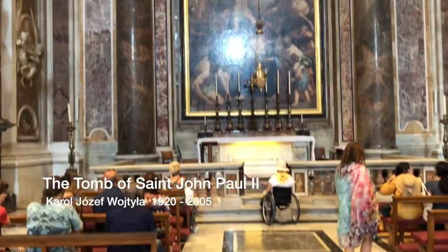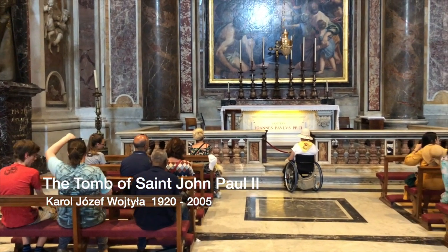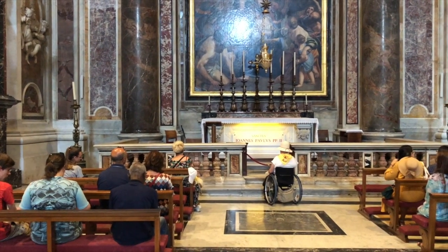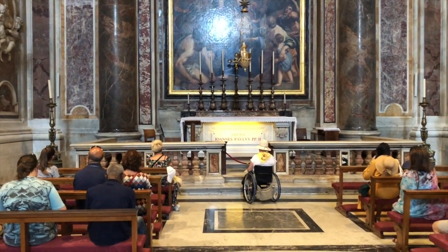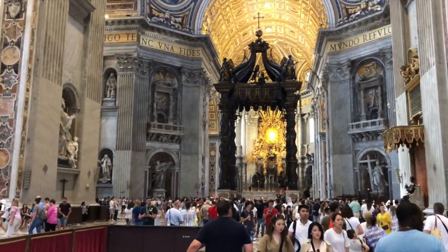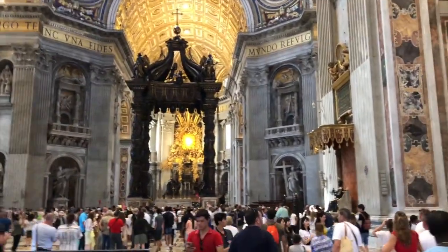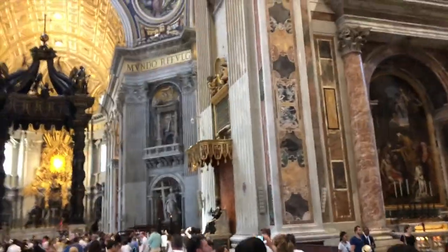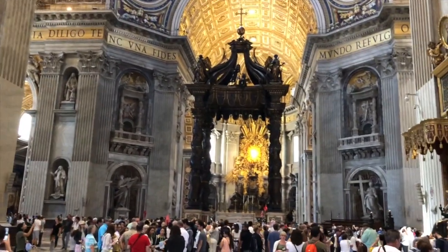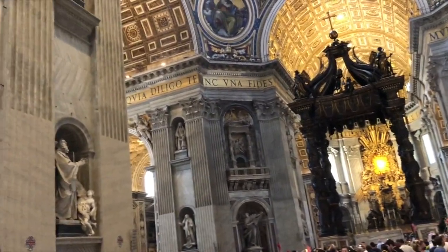Praying here because inside that altar you can read Sanctus, that means Saint John Paul II. Double P means Pope, Papa. So that's where Pope John Paul II is buried. Oh wow. You know, Wojtyla. It's unbelievable that they took this much effort and thought to build this thing. If you think 120 years to build this, and then 200 additional years to decorate this.